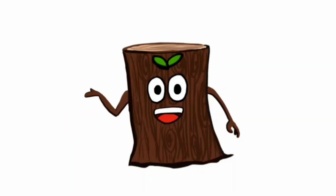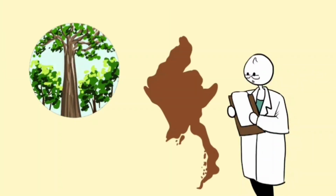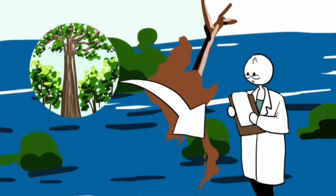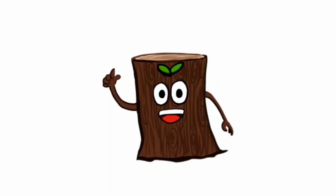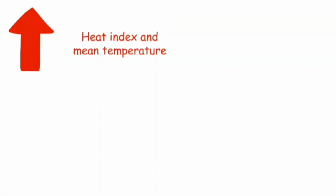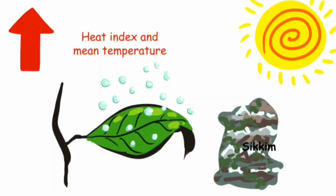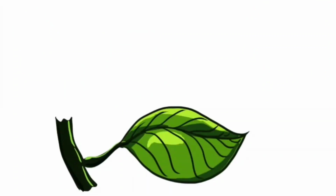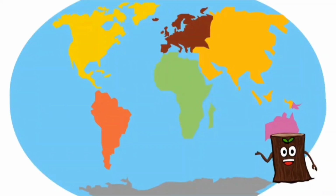Now let us look at some examples. A study which brought out a 226-year-long chronology of teak trees from southern Myanmar showed that intense floods and droughts have periodically occurred in the region. Another interesting study by Somaru Ram from Indian Institute of Tropical Meteorology, Pune, showed that increasing heat index and mean temperature during summers in Sikkim has had an adverse effect on tree growth due to high potential evapotranspiration. Evapotranspiration is the rate at which plants lose water through their leaves. Such studies help scientists understand the impact of climate change at the local scale and also its impacts across countries and continents.